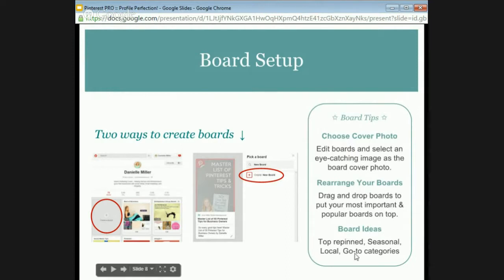And lastly, just reinforcing, you should create boards about those go-to categories, trying to find a way to match your business with the category. So you might do something like social media for wedding planners, social media for photographers, because photography and weddings are both in the go-to categories that we talked about.